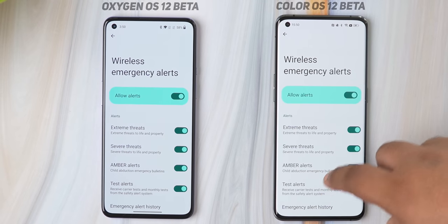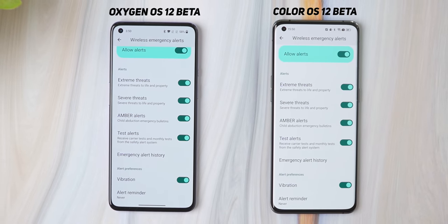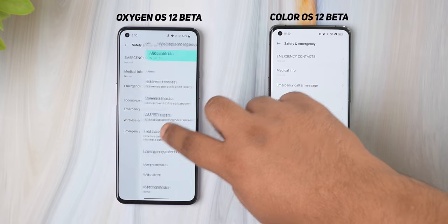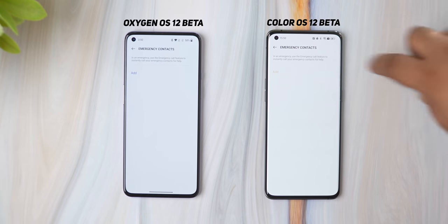Finally, OPPO also incorporates Android's safety and emergency settings, which lets you mark your emergency contact, give your medical info, and more in case of a genuine health emergency. Since a smartphone is now almost always on you, this feature makes a whole lot of sense.